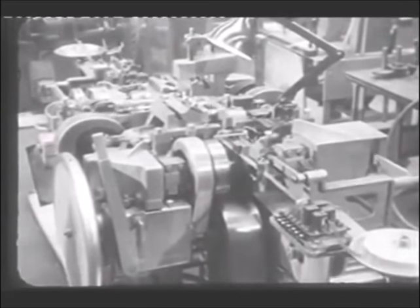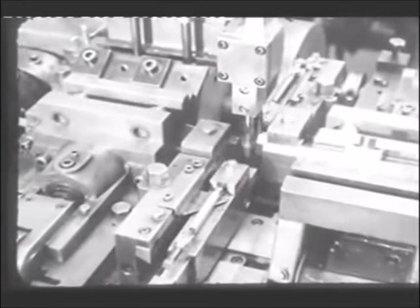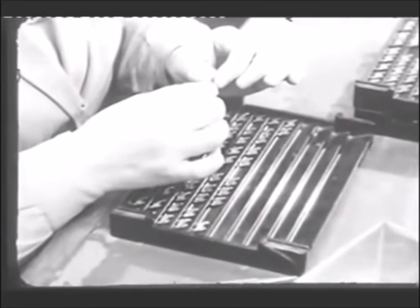Anodes are stamped out of sheet metal, usually nickel. This machine produces complete anodes, accurately stamped, bent to shape and lock-seamed from flat nickel strip. Each single anode is carefully inspected.